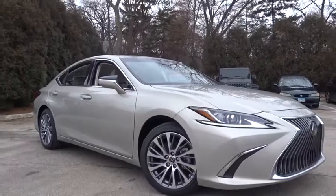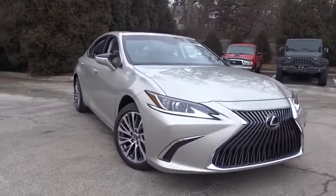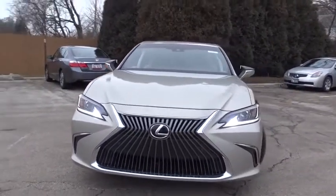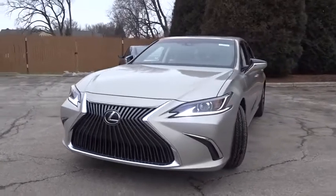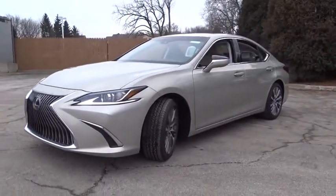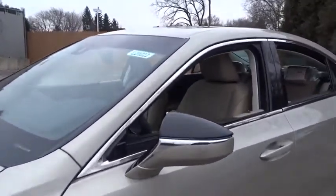You are going to love the 2020 Lexus ES. Lexus has sold the ES family of vehicles since 1989 as its mid-size luxury sedan line. The ES series has become the best-selling sedan for Lexus and is known for its emphasis on interior amenities. This vehicle has less than 100 miles.